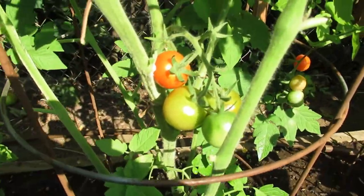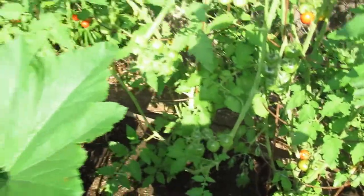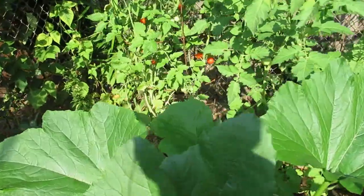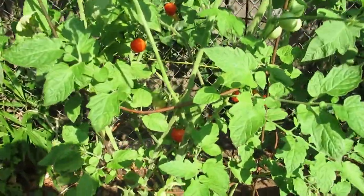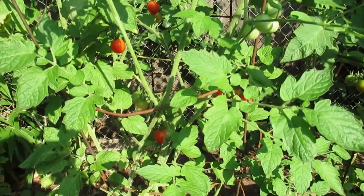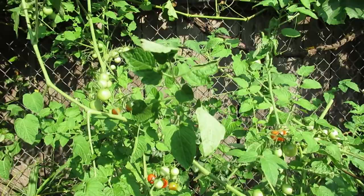Those larger ones are the gardener's delight. They finally started ripening. The Mexican midgets have been ripening for several weeks now, so yes.